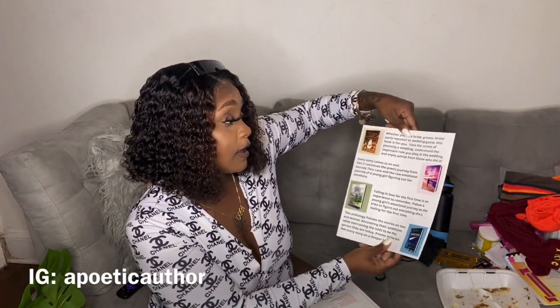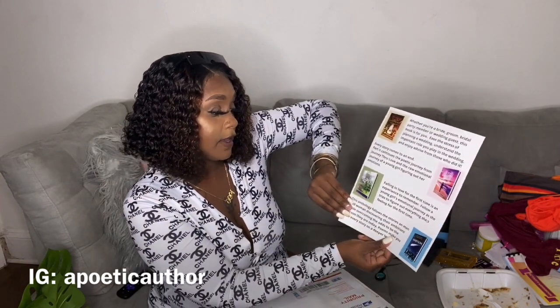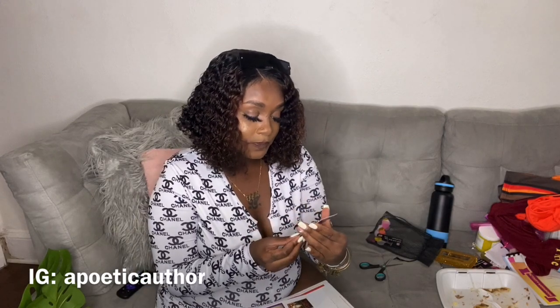When you guys purchase, I'm pretty sure y'all will be getting this too, so y'all can read it. And here are all her books on the bag. I love that. That is so unique. And here's her book. She gave me the Wedding Season Chronicles, so I can't wait to read that.